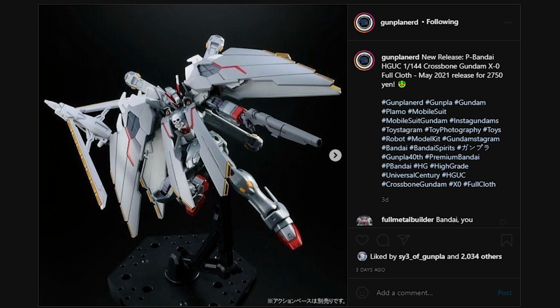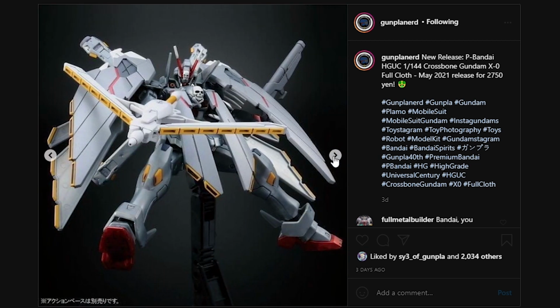First of all, here we have the P Bandai High-Grade Crossbow Gundam X0 Full Cloth, which is going to be a May 2021 release for 2,750 yen. Of course, I did pre-order this because I'm such a fan of the X0. I really do love the color scheme and the twin shotguns that it uses. But this kit also comes with a more refined version of the Muramasa Blaster, which I think was also a standard armament for the X0. I really forgot. I read the wiki page a few days ago.